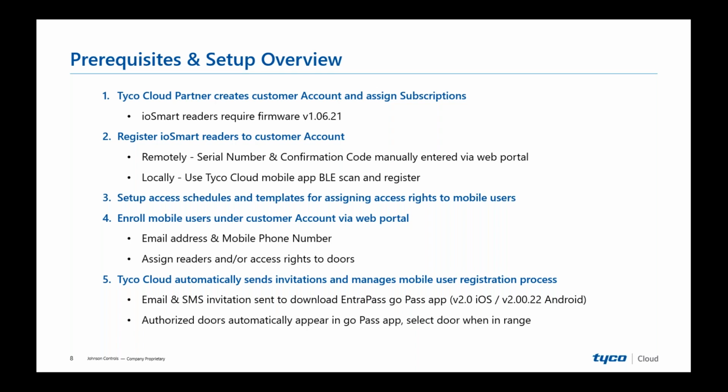There's two ways to register an ioSmart reader. One is remotely via the web portal. You're basically going to use a serial number and a confirmation code that you just manually enter for that reader. We're going to run you through that on the website so you can see what that looks like.